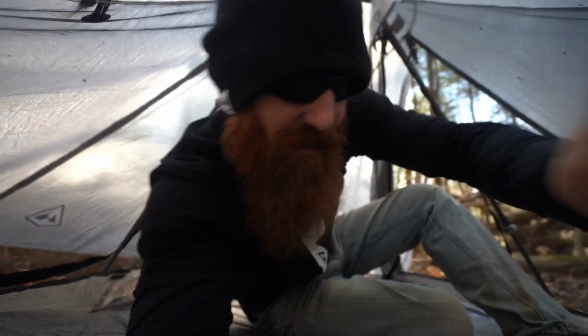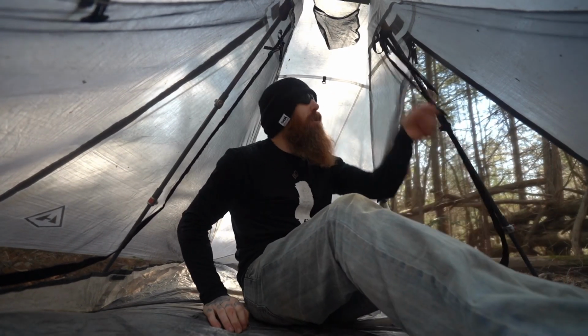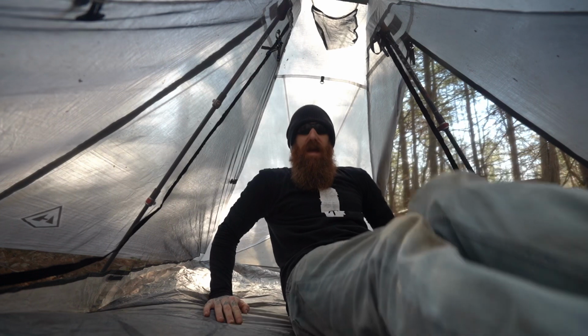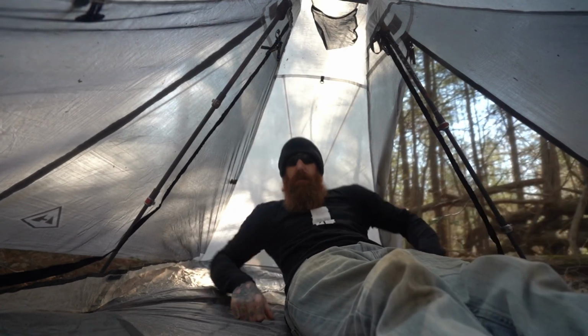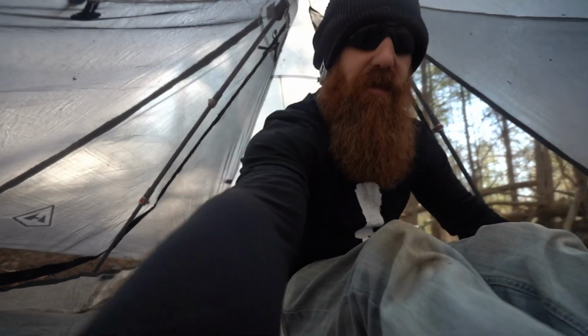I'm going to try to give you a perspective of how much room you got in there. I know it's hard to see on film, but I do have a wide angle lens here. So let's lay all the way down. I am 5'11", and this is plenty enough length for me. Laying completely down, I still have about 6 inches above my head there, and then my feet are pretty much all the way to the end.